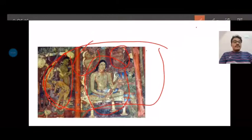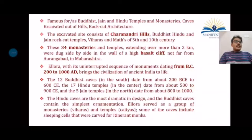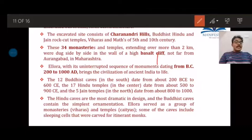When it comes to the Ellora caves too, they are also similar in their architecture. The caves are exactly similar. All the features of cave architecture which we have spoken about in Ajanta are equally applicable to Ellora too. And these Ellora caves are present in the Chandradri Hills.